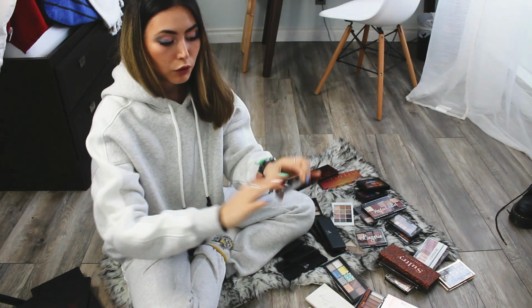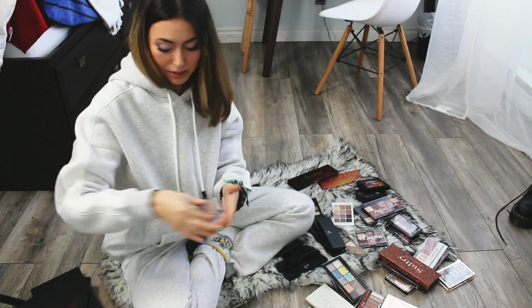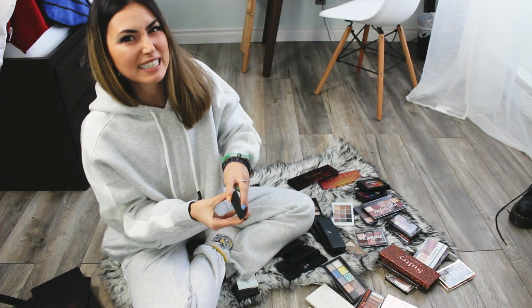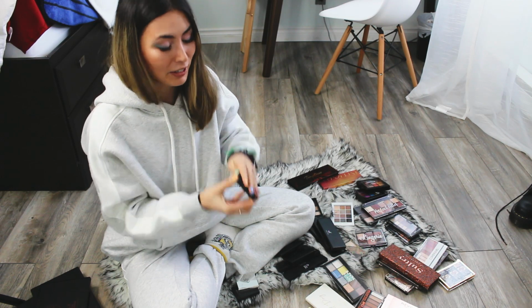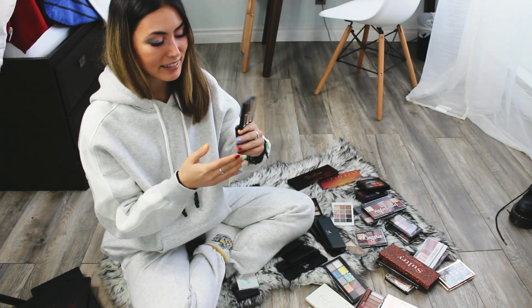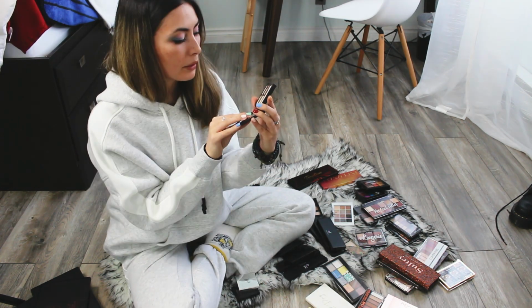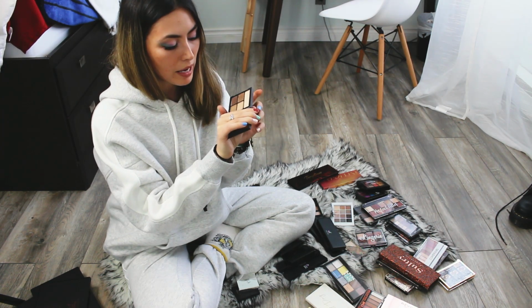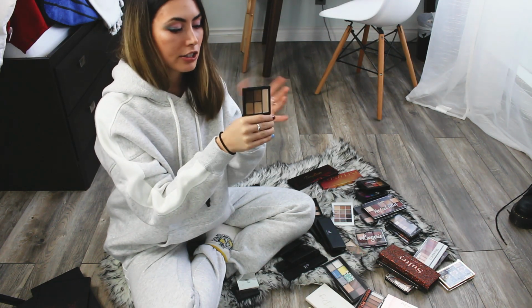But these are just cute little duos. They're a really nice formula. I actually really enjoy these. But anyways, these aren't really palettes. They're just cute little duos. This is their clay eyeshadow quad. Oh my god, my nails. This is their clay eyeshadow quad, and it's in the shade Necessary Nudes. Probably a good one for traveling if you don't want anything huge. I'm actually going to give this one away. I don't like the formula as much as I thought I would, and I just never reach for this.